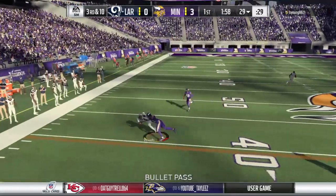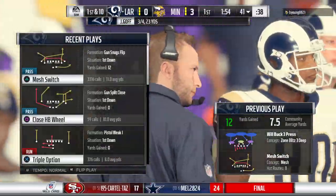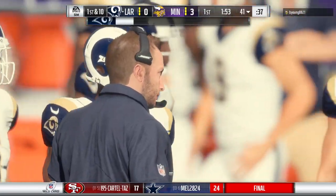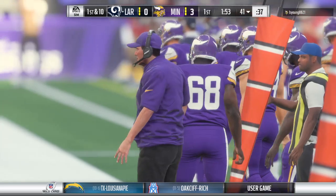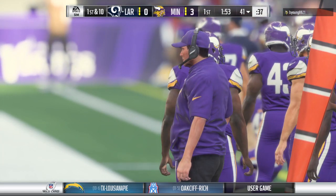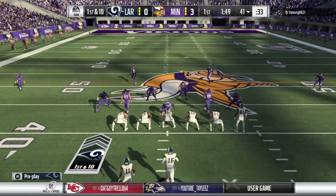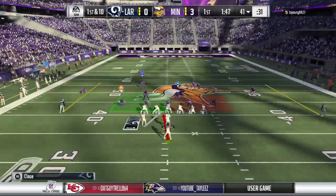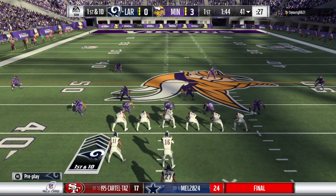Now Goff. They got a man, it's Woods. Goff hitting Woods for a Rams first. One of the selling points of the corner route is usually the receiver is able to move away from the defender. But in this case, he didn't get that far away. So the offense has it 1st and 10. They'll send a receiver in motion to the left.